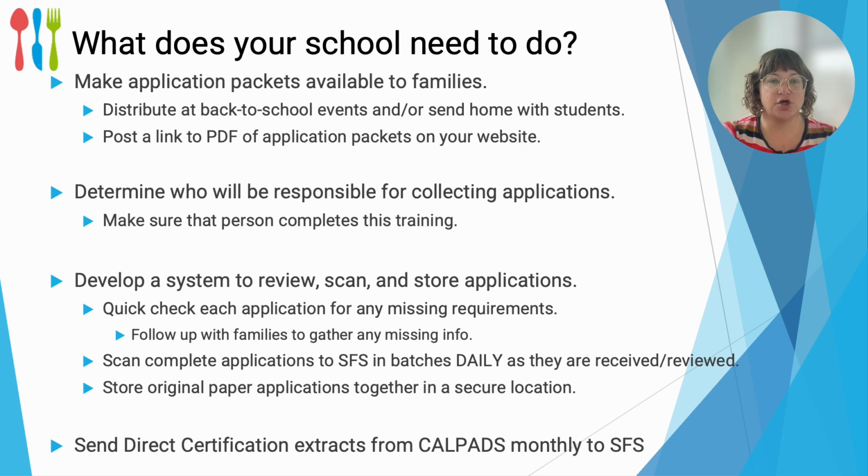Your school also needs to determine who's going to be responsible for collecting and managing applications and make sure that person completes this training so that they have all the information they need. And then your school needs to develop a system to review, scan, and store applications. We ask that when you get an application that you do a quick check to make sure that it meets all the requirements. We'll give you more information about that in a sec. And if anything's missing, follow up with families so that you can get a complete application.